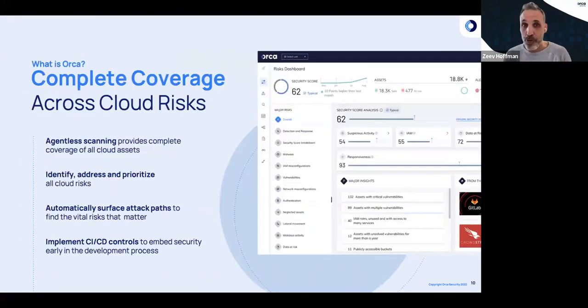And what is Orca? Orca is a cloud security solution, an evolution of the CNAPP, if you remember, that provides agentless scanning that gives full coverage of your cloud infrastructure without the need to install any agent in the process. We invented a very unique method that's called SideScan. It's a registered patent at Orca. We will, of course, reveal how the method works on the cloud. Orca identifies, addresses and prioritizes the majority of the cloud risk in one solution. This answers point number 2 of the comprehensive part.